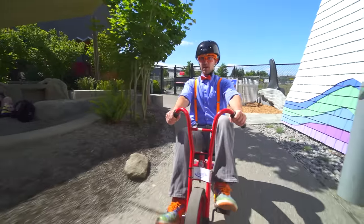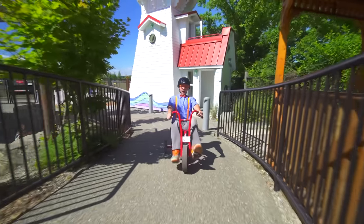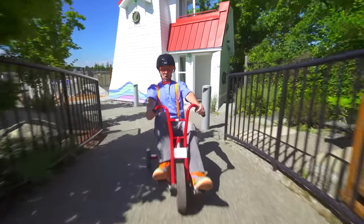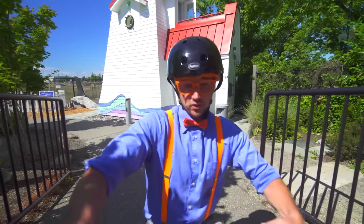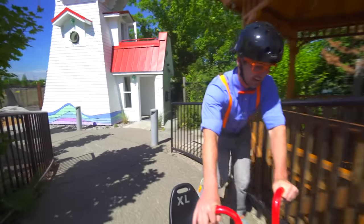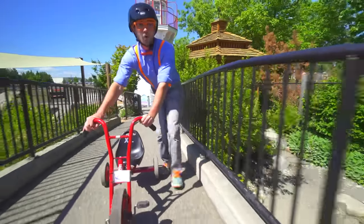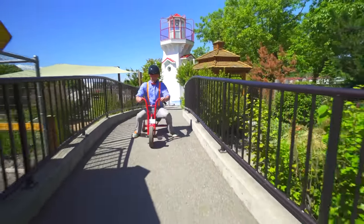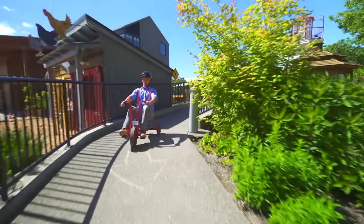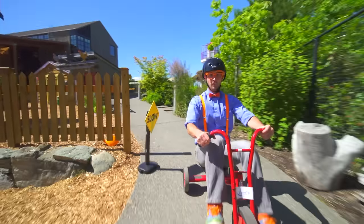We're coming up on a big hill. Here I come. I can't do it. Sometimes in life, if you can't do something, you have to try something new, like this. Let's walk it up. That's okay. This is still fun. Here's downhill. Here I go. Look, Ma! No hands! Whoa!